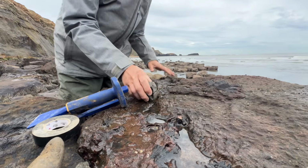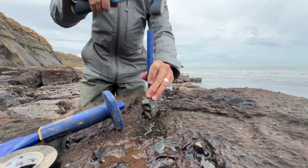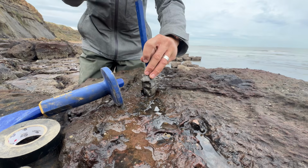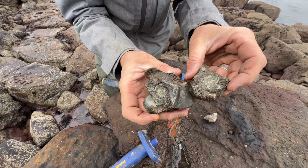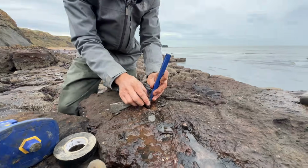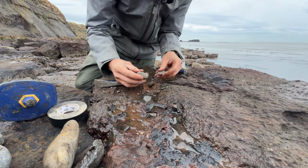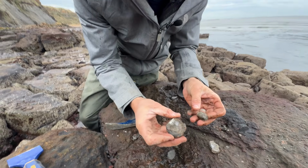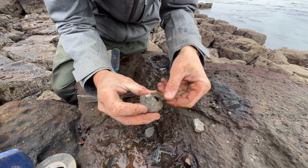So for the splitting portion of our Saltwick Bay hunt, we quickly found out that these nodules don't split anywhere near as cleanly as those from our prior 2 days of hunting. I basically fractured a decent number of the ammonites whenever I split them. A lot of the rocks still stayed adhered in the middle.